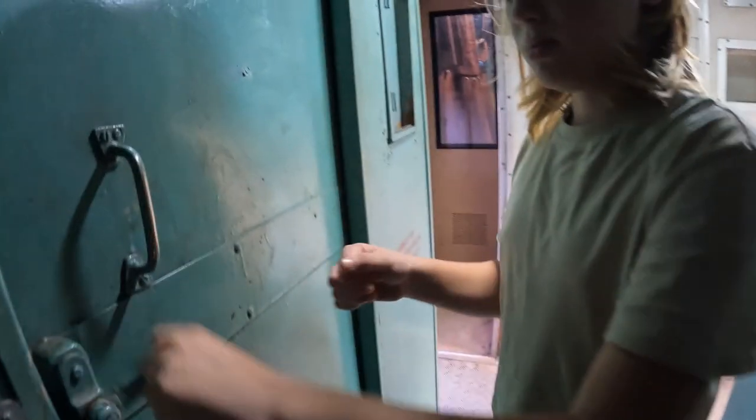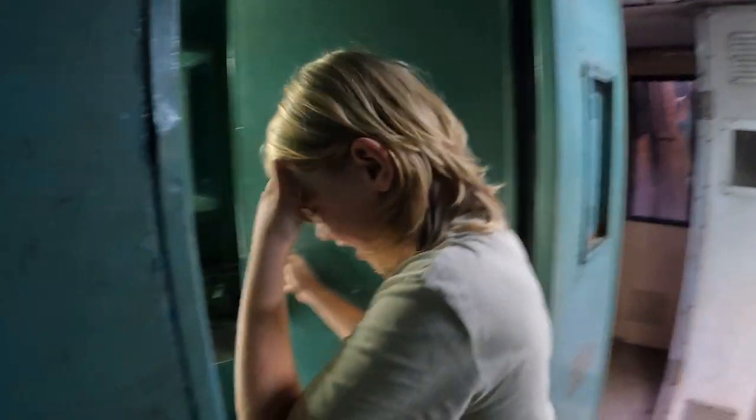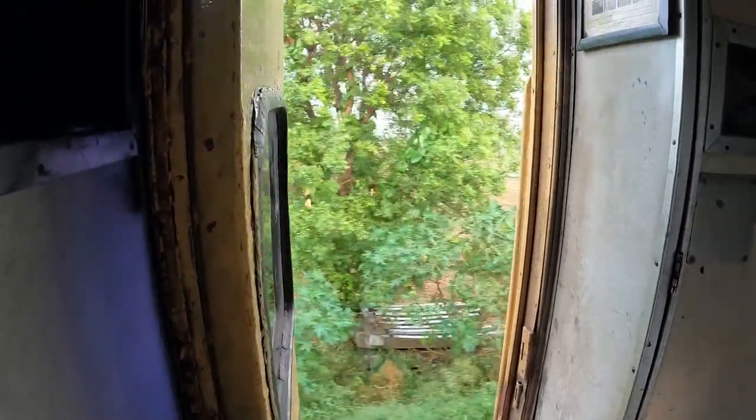A1. Okay, first look at the old toilet. Is it like a handle? Yeah, it is a handle. See you in a moment. Don't worry, I'm not going to video it outside the train. But the door just actually swung open and I do not want to try and close it.